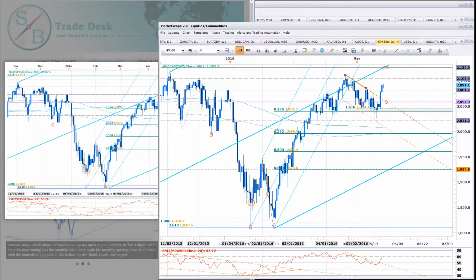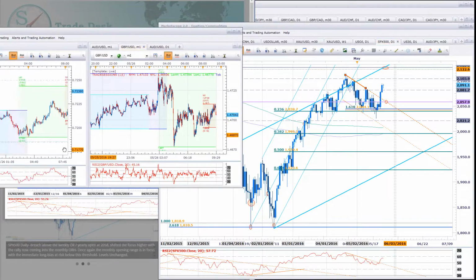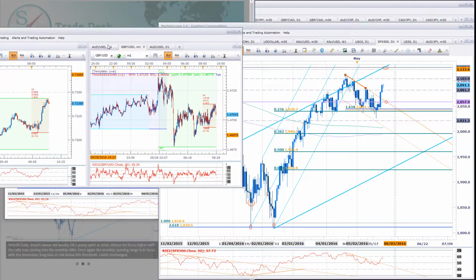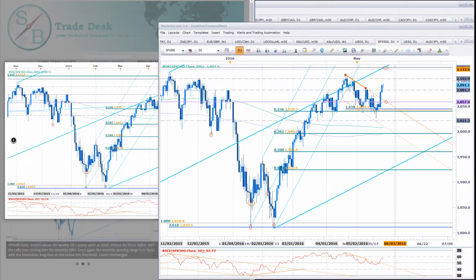Any questions on the SPX? We covered Aussie. Got that one. Dollar CAD. It's going to turn right ahead of target, isn't it? We'll see if we can't get that stretch into U.S. trade. All right, guys, if there are no other questions here, we'll go ahead and wrap things up.